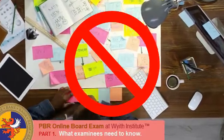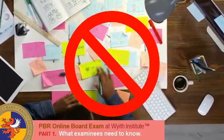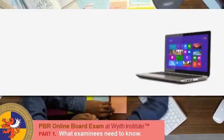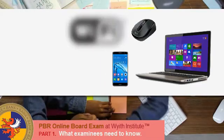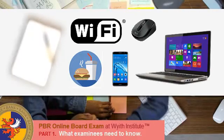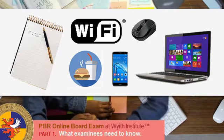Examinee must have a clean table or desk to work on. Only the following are allowed on the table: laptop, mouse, mobile phone, backup Wi-Fi source, food and drinks. A clean piece of paper and a pen or pencil is allowed for notes. No unnecessary clutter.